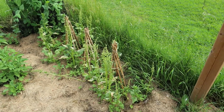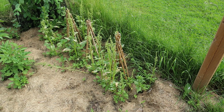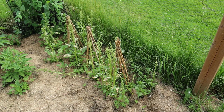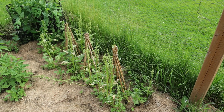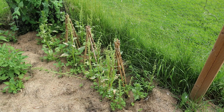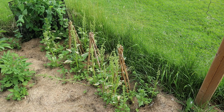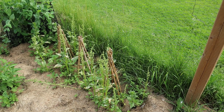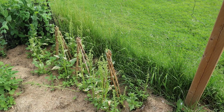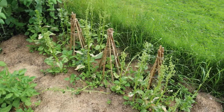Over here, I had spinach planted in the spring, and we only got one crop off of them before they bolted. And, oh, you can see there's damage on the leaves. Because the weather here it's just been up and down and up and down. It's hot one day, it's cold the next. So the spinach bolted early. So I got one crop off them, and then I thought, well, I'll let them go to seed and collect the seed from last year.